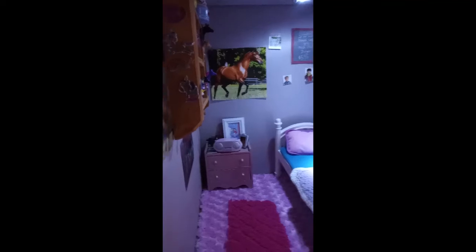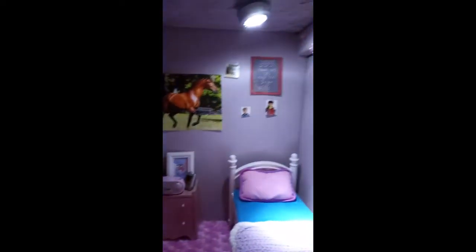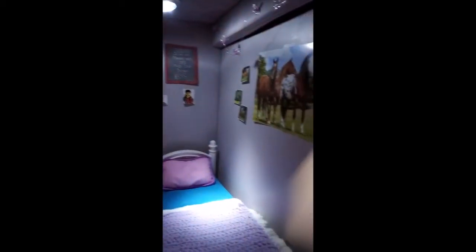Next we have Altani's room. Her room is very small and tucked back here. I have a couple of lights, which seems to work out really well for such a small room. But you can see that she's into horses. And this is just her tiny little room.